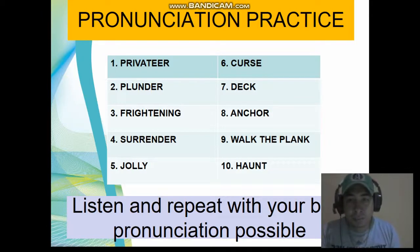Privateer, plunder, frightening, surrender, jolly, curse, deck, anchor, walk the plank, hunt. Very good.